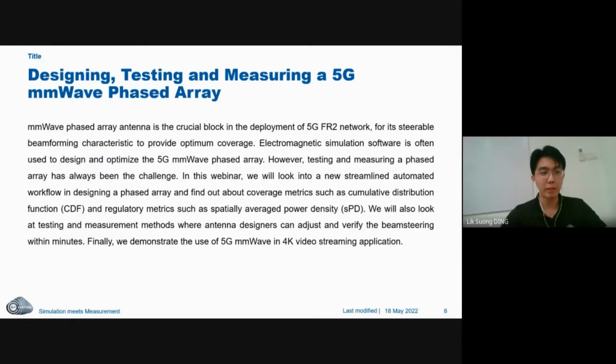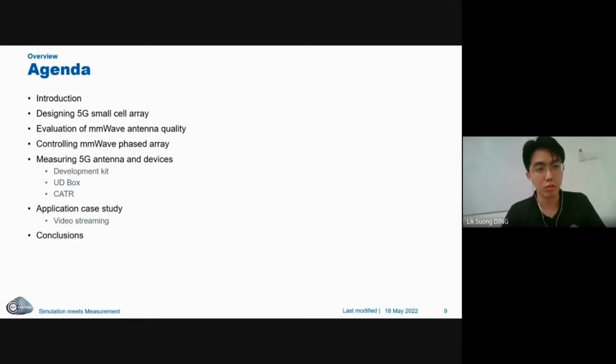Back to the title of today, which is designing, testing, and measuring a 5G millimeter wave phased array. We all know how to design, how to test, and how to measure. But what is a proper workflow where we can combine everything together so that the workflow itself is very streamlined? In today's talk, we'll be looking at, firstly, how to design a simple small cell array. Next, we'll be looking at the evaluation of millimeter wave antenna quality. Then we'll be looking at how to control the millimeter wave phased array and measuring the antenna and devices. And finally, we'll be looking at some application case studies.